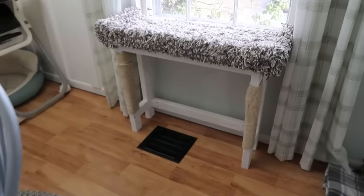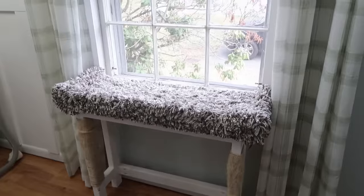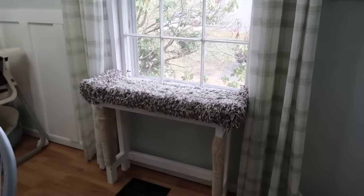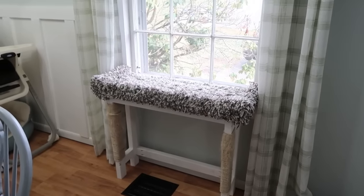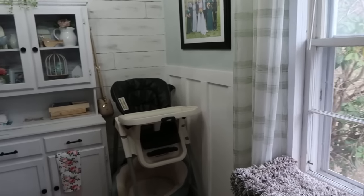This is a cat perch that my husband made for the cats. We used to have 3 cats, and I wanted them to all be able to sit up there together. Pretty much only Clyde uses it, but that's okay. He loves it. He loves to stretch out in it.